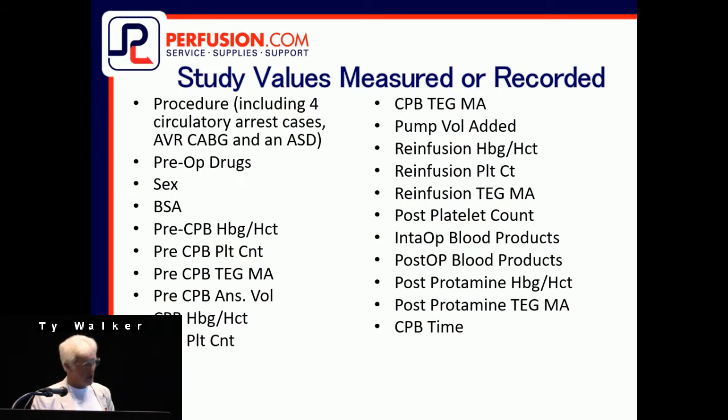So these were the study values that were measured. We looked at the procedure; we were just going to do this on CABGs. Our first patient, which was supposed to be just a single or double CABG, ended up having a porcelain aorta. We ended up doing cool down circulatory arrest. We decided, okay, we're going to do the study and we're going to take all comers. So we continued the study.